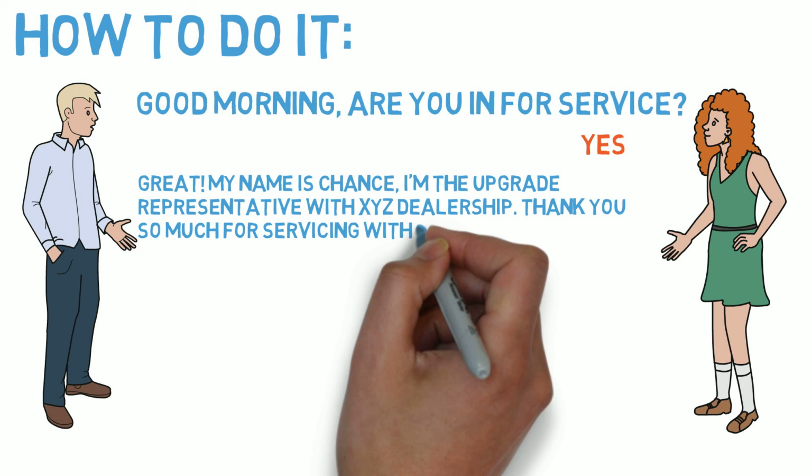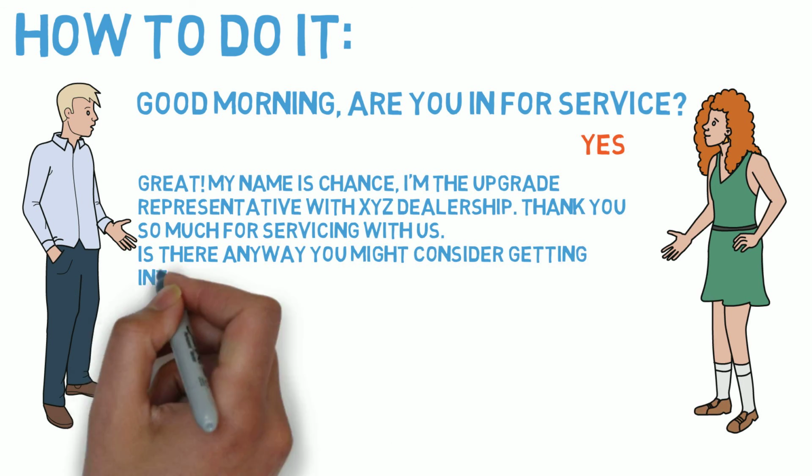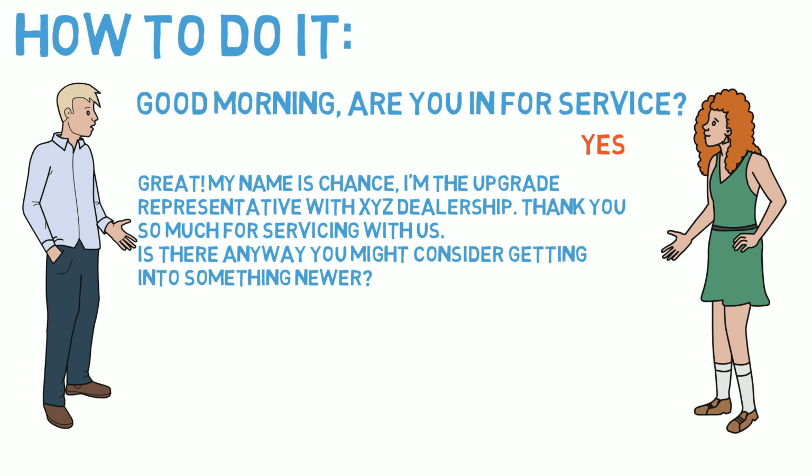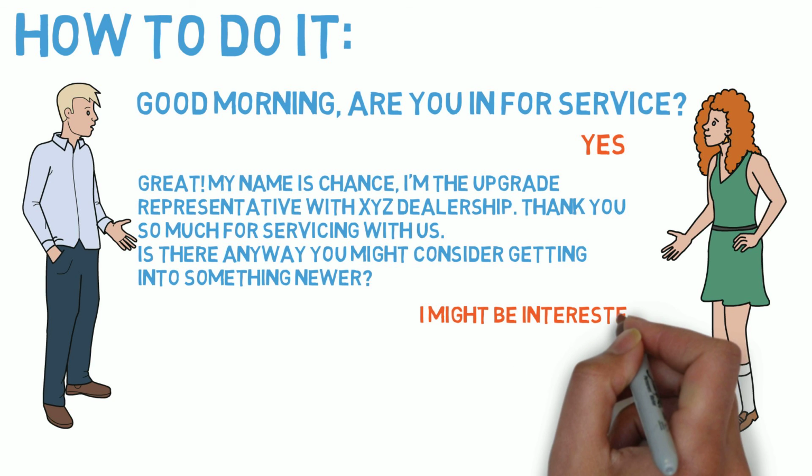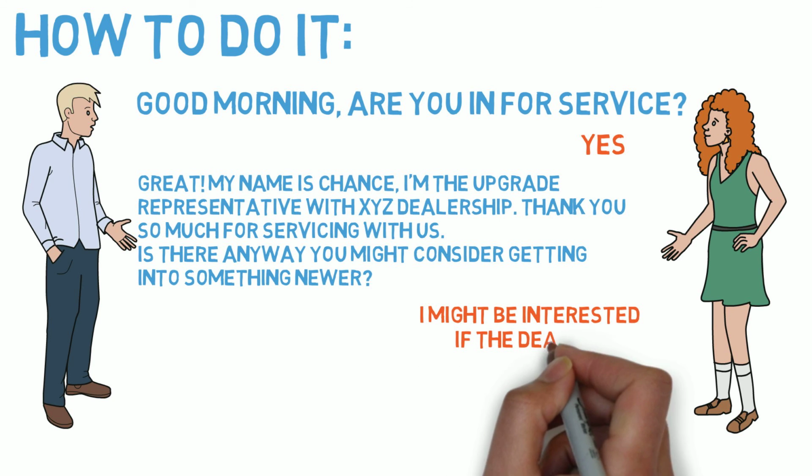We also have a couple incentives and programs aimed at previous customers. Is there any way you might consider getting into something newer?" And then they might say, "I might be interested if the deal's right." "Great, have a seat at my desk."